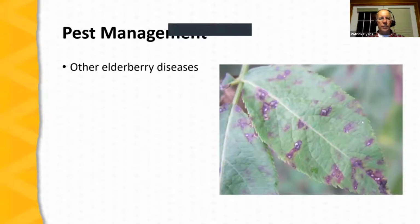This is bacterial leaf spot, and occasionally it can be a problem on elderberry as well. But again, we don't expect to see this every year, and in most years, it's not present in damaging levels.